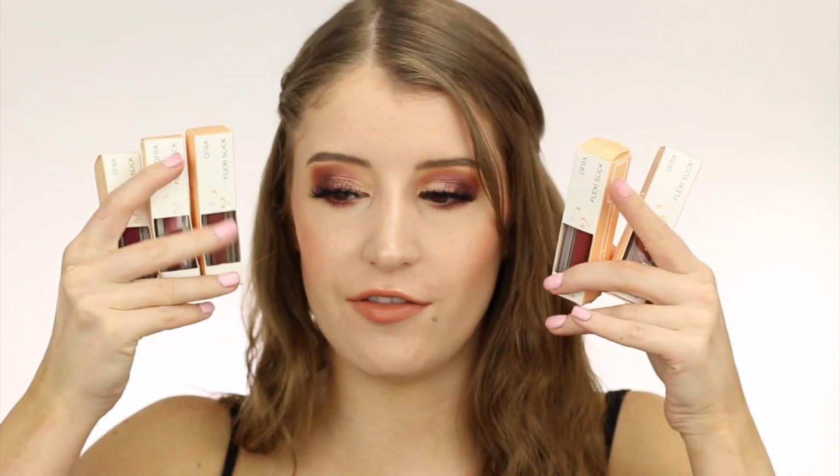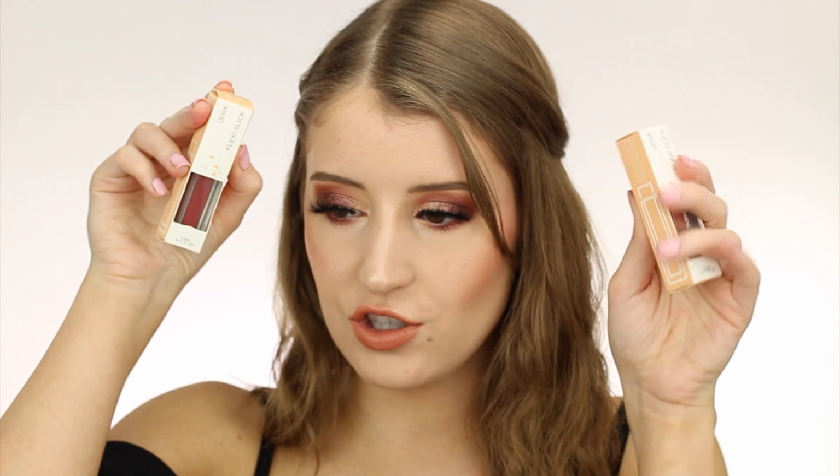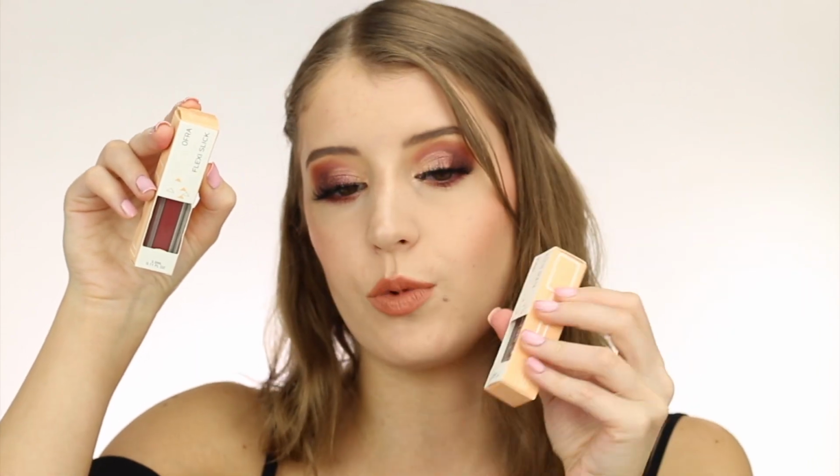And then lastly, in this package, we have all 5 shades of the flexi sticks that come in this collection. I am wearing the shade Fuzzy right now, I believe is what it's called. Yeah, this is the shade Fuzzy. These are super creamy and glossy on the lips. I love how comfortable they are, and all of these shades are seriously some of my favorite type of shades. I feel like they picked such pretty shades for this collection. This is the one I'm wearing on my lips right now.